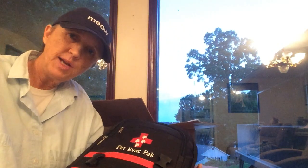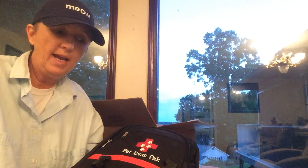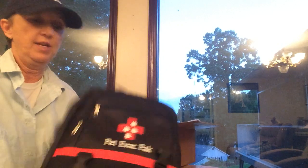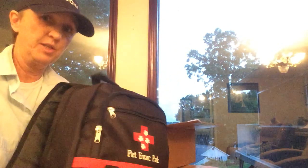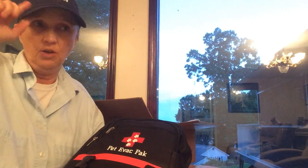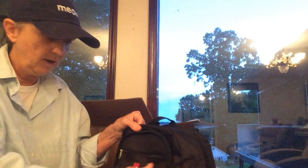I did notice on the site that they have some that convert for small dogs or small cats into a carrier. So instead of actually having a backpack, it's a pack, but it's like a soft carrier. So if you're having to leave with a small dog or a cat, you could put it in that carrier and head out the door very fast without storing a big old heavy crate or something like that. So everything you need is right there.